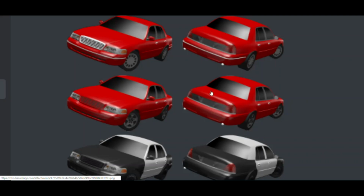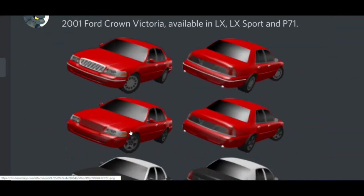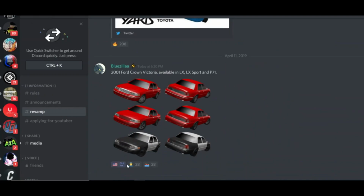So this one is the second one on the bottom, where my cursor is. It's a sport model. The one at the very bottom is the P71, which is, I believe, the retired police vehicle. Honestly, I'm going to say yes.